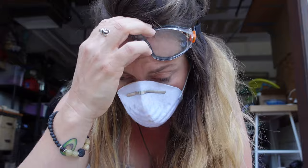Since I am dealing with powder, I have to make sure that I'm wearing a dust mask. As well, I'm protecting my eyes at all times. No more styes over here. Let's get to mixing.